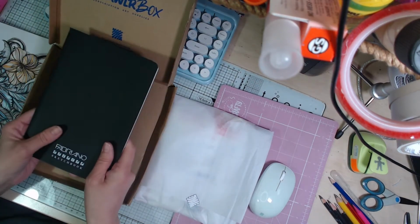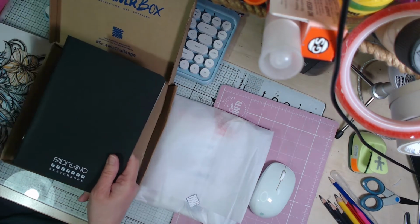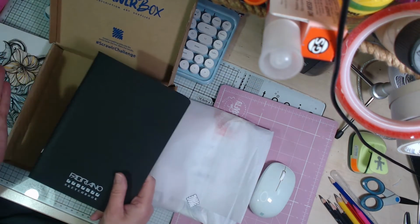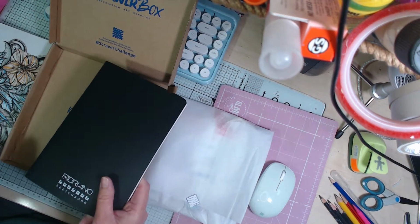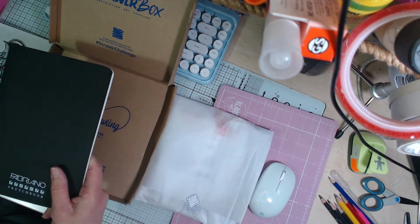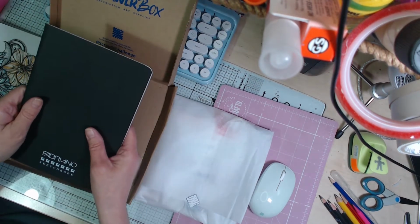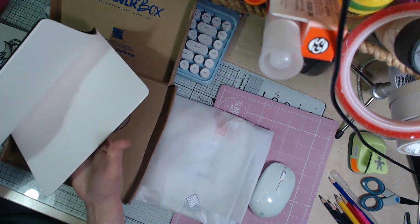Now that you always get some kind of substrate. It might be some artboard, it might be a piece of canvas, it was a marker pad last time with bleed-proof marker paper, but you always get some kind of substrate. In this case, we've got a Fabriano Sketchbook.